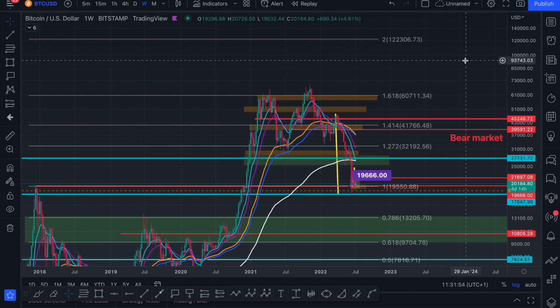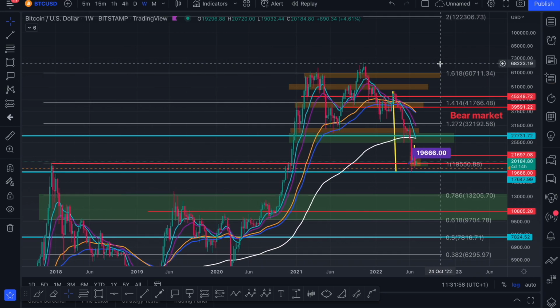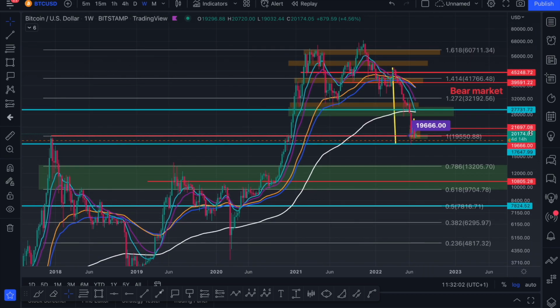So this is why I believe that it's better to be in alts. And yeah, again, if you just think about it logically, for me personally, it just doesn't make sense for the whales to allow us to get a 7x just back to the previous all-time high. But this is the sort of thing that will happen on altcoins. Just for me personally, I don't see this on Bitcoin. Again, we could equally, after this relief rally, dump down to there. We can.